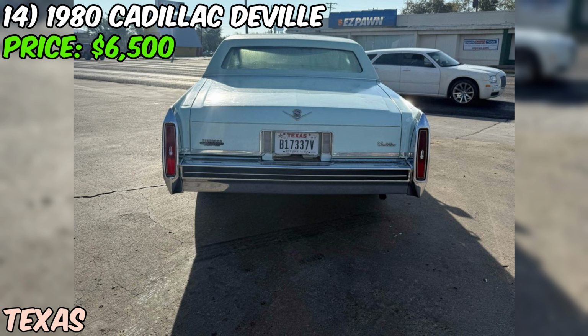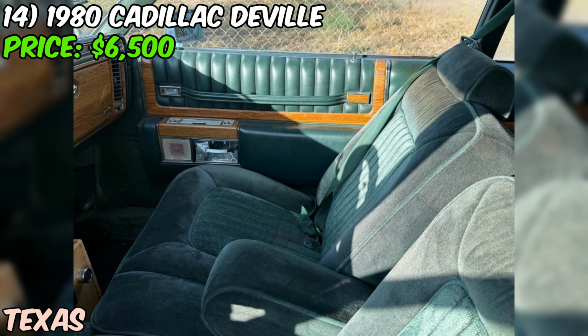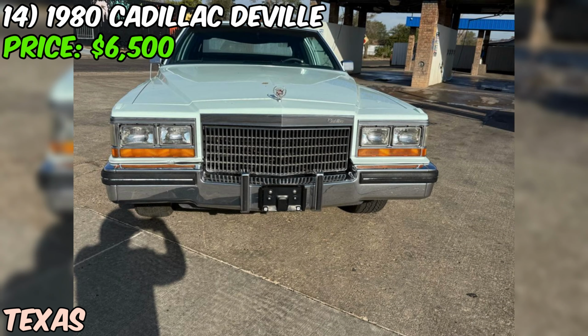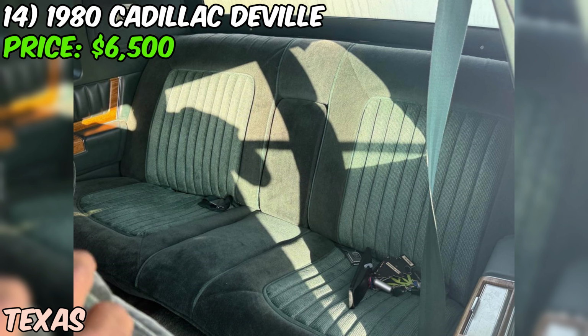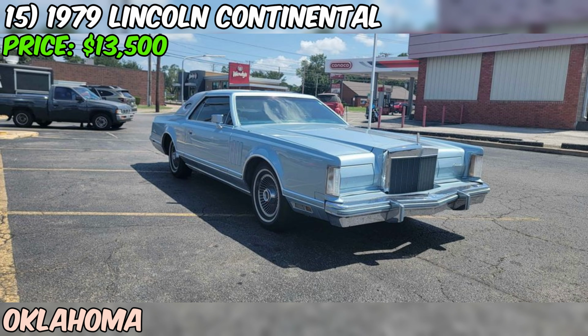However, as with any used car purchase, it's important to do your due diligence before making a decision. Ask the seller for more photos and information about the car, especially about any potential issues or maintenance that may be needed in the near future. If possible, have a mechanic inspect the car before you buy it to ensure that everything is in good working order and that there are no hidden issues that could end up costing you a lot of money down the road.